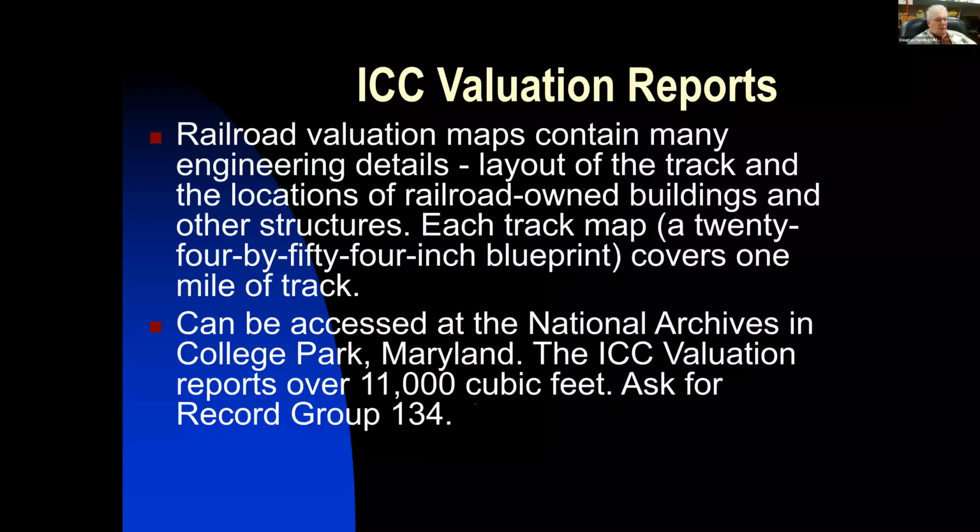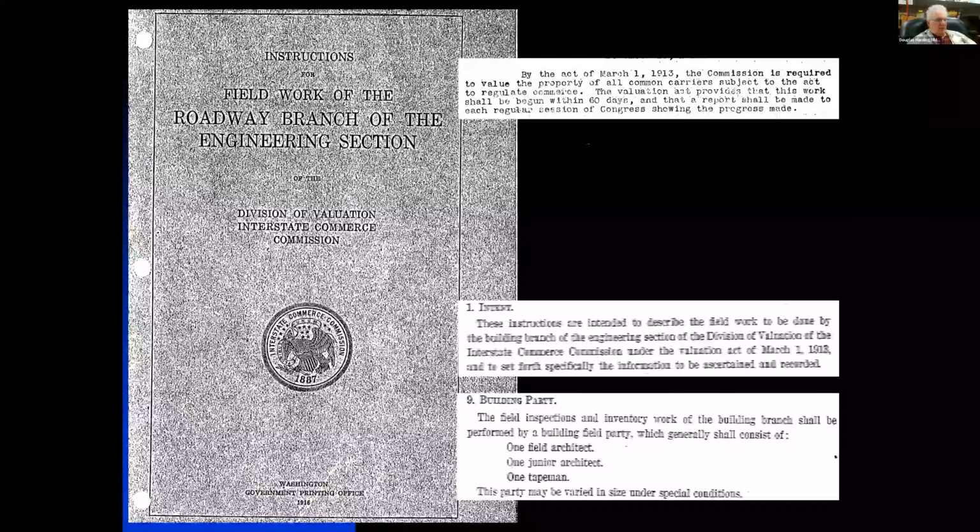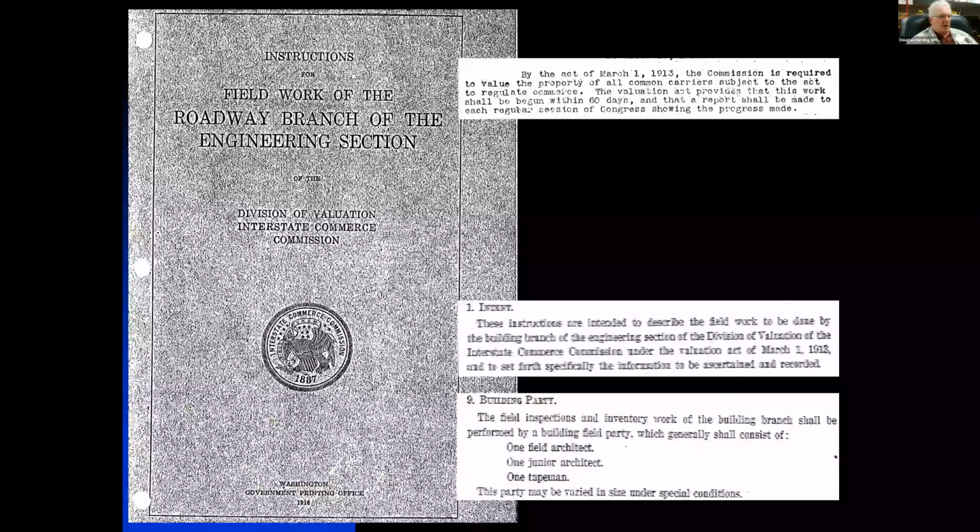I've been out there several times now, and my wife and I both have just been fascinated by what we found. But anyway, here's an actual copy of the booklet, dated 1916. It says that by the act, the commission is required to value the property of all common carriers subject to the act to regulate commerce. Now you will find that some private railroads were never inventoried or mapped, but they got right down into the logging and mining railroads to some extent.